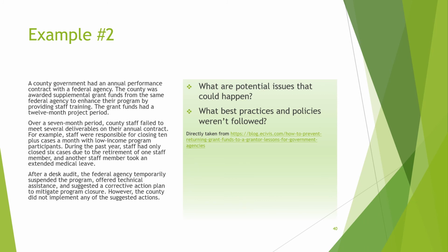Okay, example number 2. So as I read these, I want you to think about potential issues that could happen and what best practices and policies weren't followed. Okay, a county government had an annual performance contract with a federal agency. The county was awarded supplemental grant funds from the same federal agency to enhance their program for providing staff training. The grant funds had a 12-month project period.